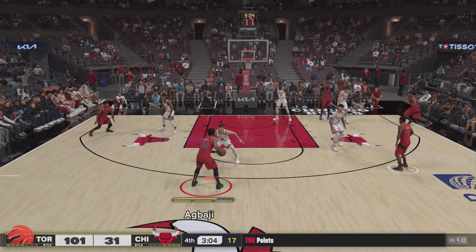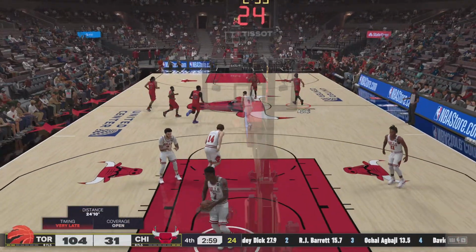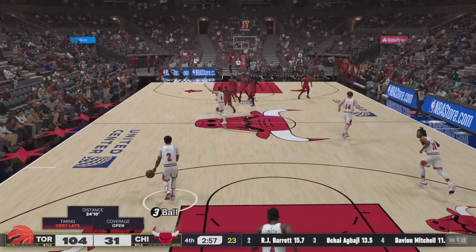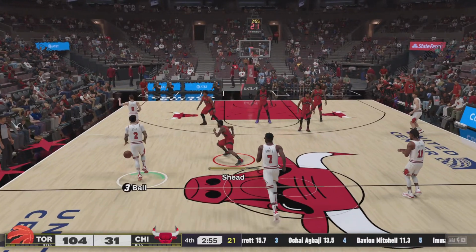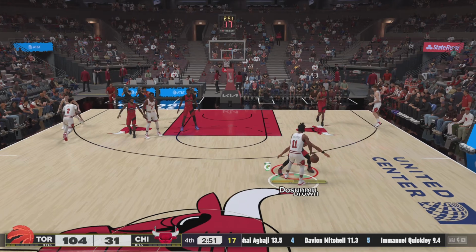Pass to Abaji. This one for three. Good. And Brown gets the assist. Brown's got his 5th assist in this one. And another one from distance. He's hot, and they keep feeding him.